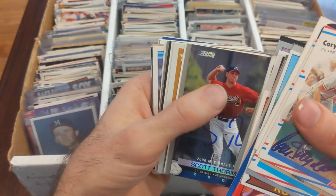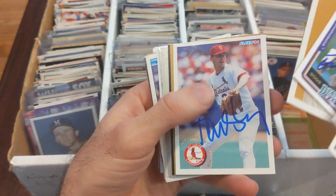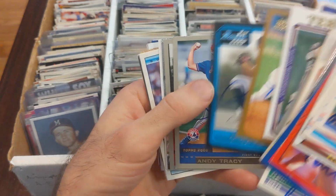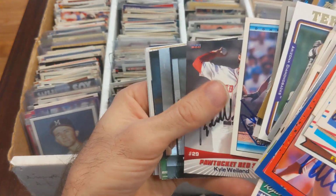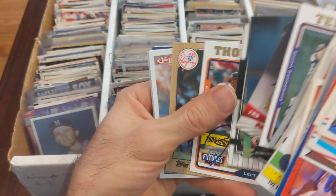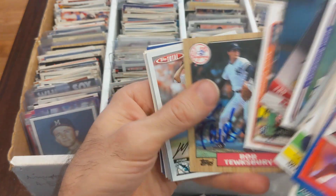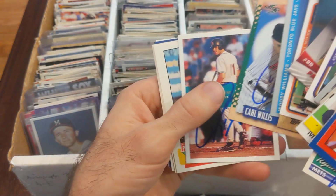That's a fun one. Again, in-person auto, not the same, but Jim Thome is still an all-time power hitter. He's incredible. Man, now Tim Wakefield, hell yeah. R.I.P. Man, now I just wish I bought this thing outright. There's just so many cool things in here. I wish we just had all of it myself.